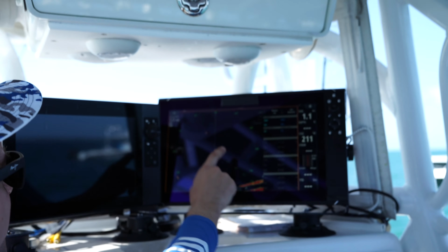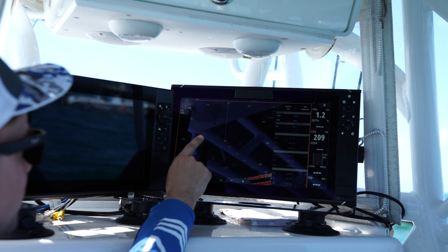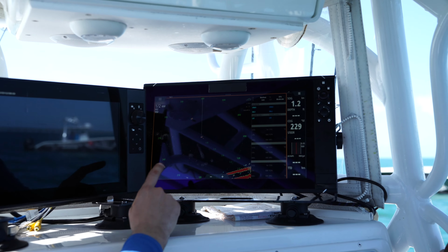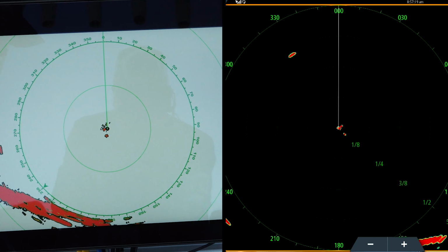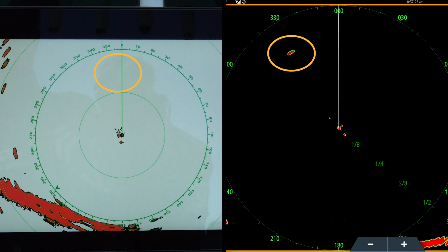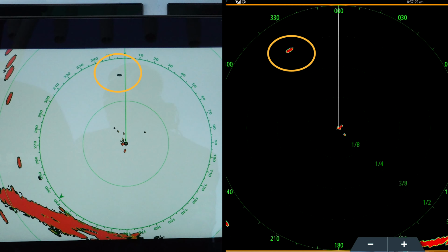So we're still picking up the bridge too. There he is. He's just crossing the quarter mile ring. We're still picking him up real nice and strong. I'm getting a great signal on him at 3/8 of a mile, heading out to half. What does everybody else have?